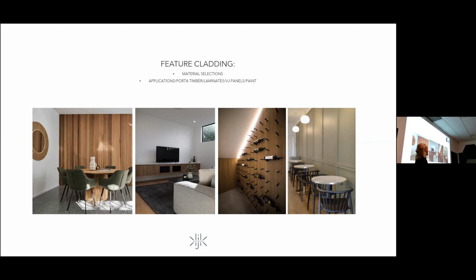The next one we utilised underneath the stairwell. So we did a bit of a wine feature, and we've used a laminate. So again, laminates, you don't have to just use on cabinetry. You can cut it on walls, and it can be quite cost effective too.